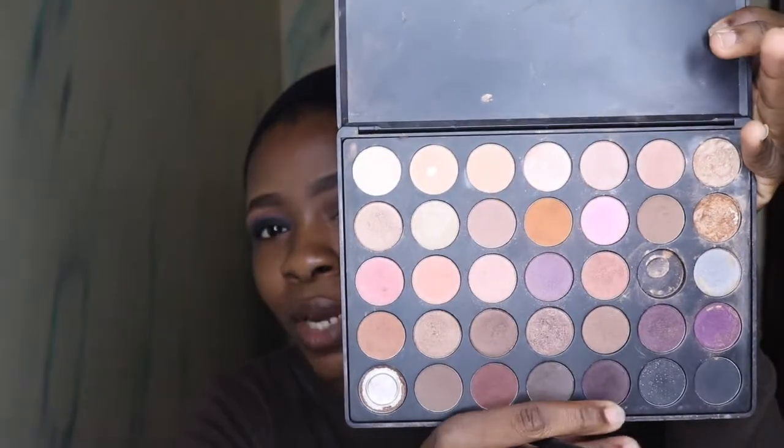After blending that, I'm going to go in with this Morphe detailed blending brush, and I'm going to go in with this shade right here. It's like a purple brownish color in my Morphe 35W palette, and I'm just going to use it to darken my crease.